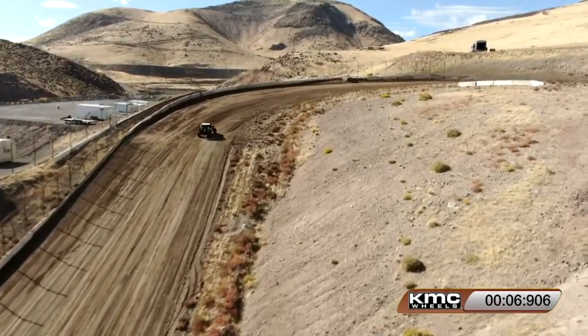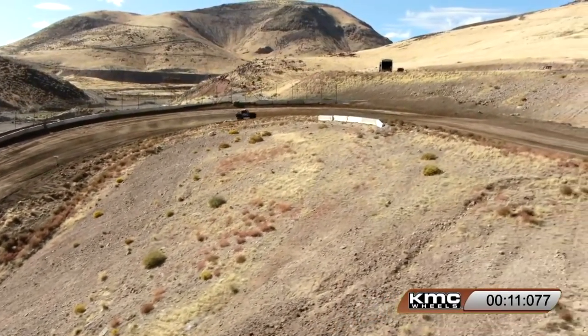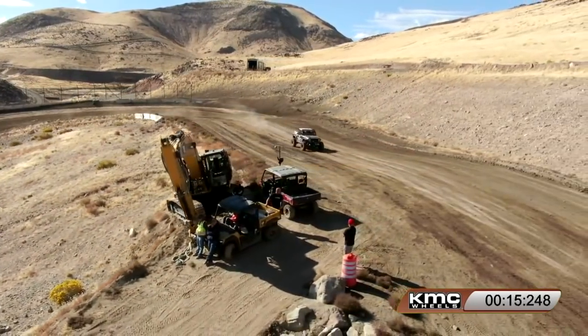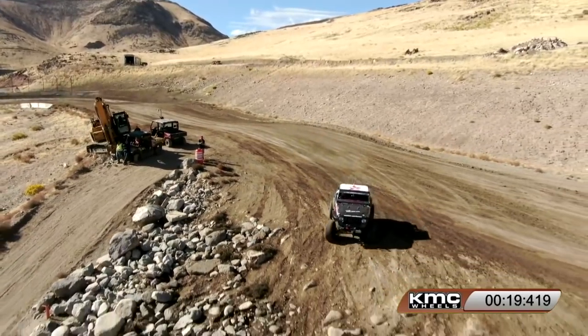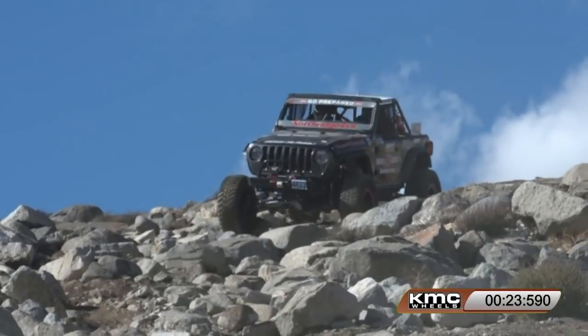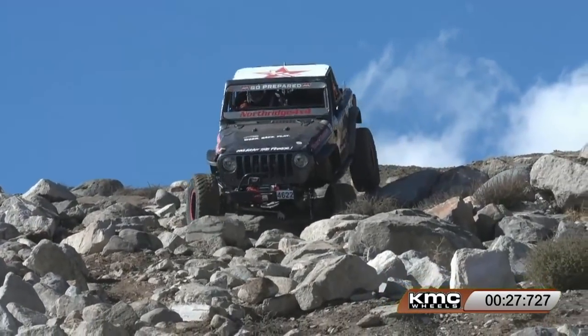I think we all have a soft spot in our hearts for the Spider Track stock class. These guys are real heroes. They have to go out on the same course as the 4400 Unlimiteds, and they do a wonderful job. Love to watch these guys racing as we watch Bill Schultz now making his way down through that huge rock garden. Totally different line to everyone else we've seen so far.